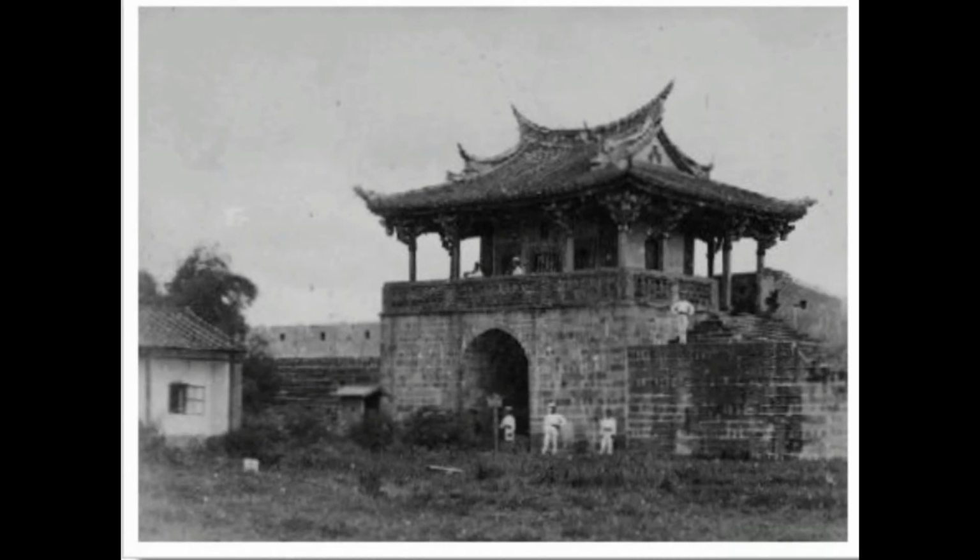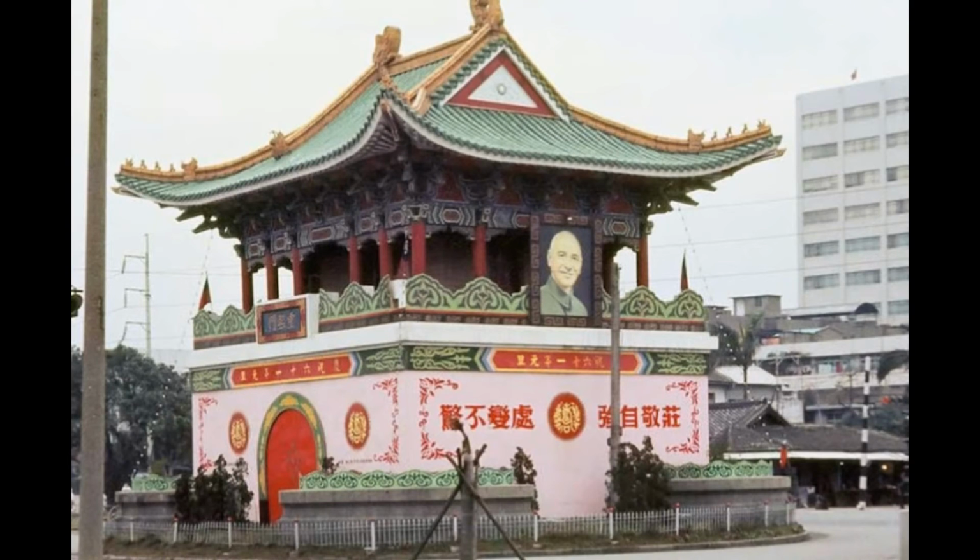Okay, now moving on, we go to Xiao Nanmen. That's the auxiliary South Gate. I also managed to find this really cool picture of Xiao Nanmen from 1972. This one, just like before, has the fake facade around it again for some reason that I don't know. And it looks like it has Chiang Kai-shek's portrait hung up on it. I'm not really sure what's going on there. But let's remember that during the 1970s, Taiwan was still under the control of Chiang Kai-shek.